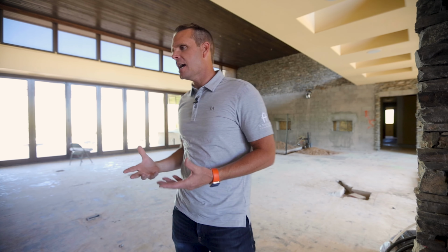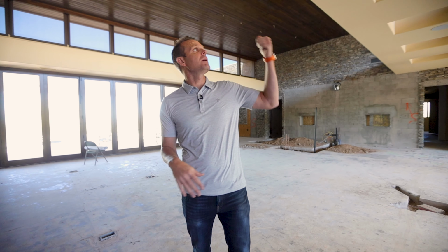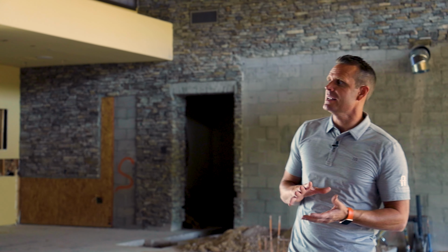Now, because of that, it was really dark. And so the client wanted to brighten it up, monochromatic and creams, and make it lighter tones. And so we scraped the wood floor. You can see above us, we have this wood ceiling. It's really important to have that design team together.